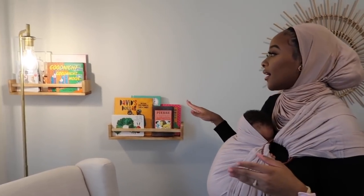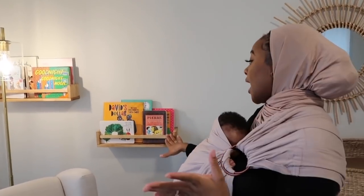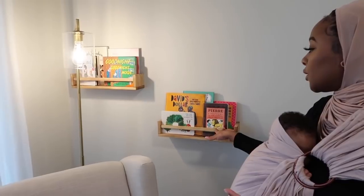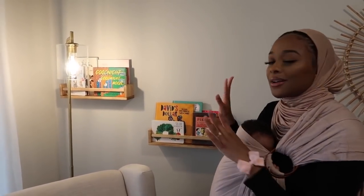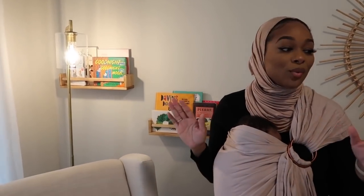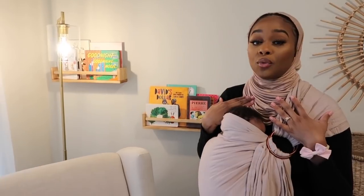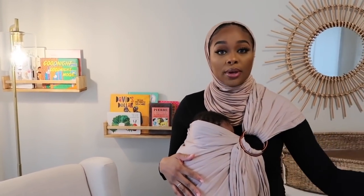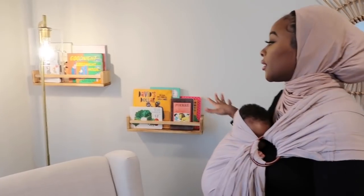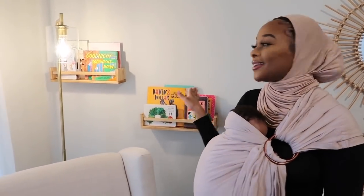I really wanted to have like bookshelves in here, but I didn't want to buy a bookshelf. So I opted for these cute little wall bookshelves. These are from Amazon. These are not all her books. These are kind of for decoration because I really want her to have a really, really large book collection. I was a very big reader when I was young. I feel like reading is so important and I don't want her to get sucked up in too much technology, so she's gonna have a lot of books. She has more books in the corner over there, but these are the cute ones that I wanted to display.